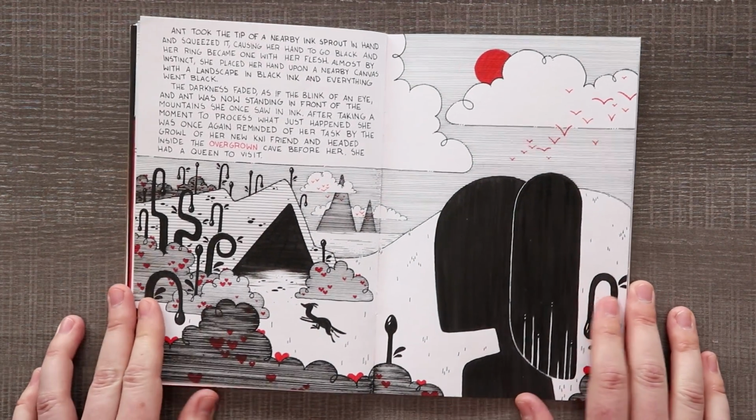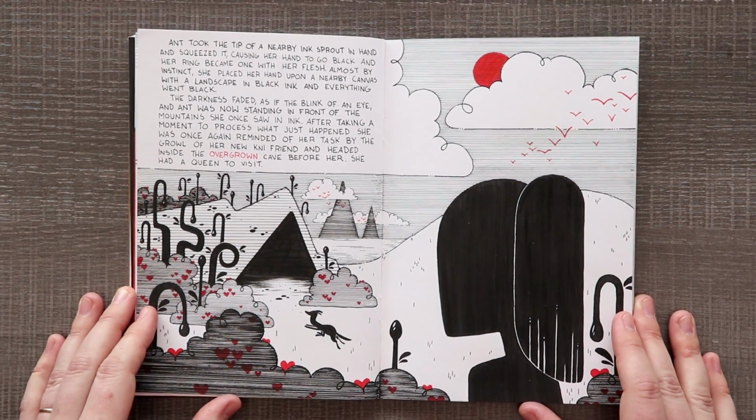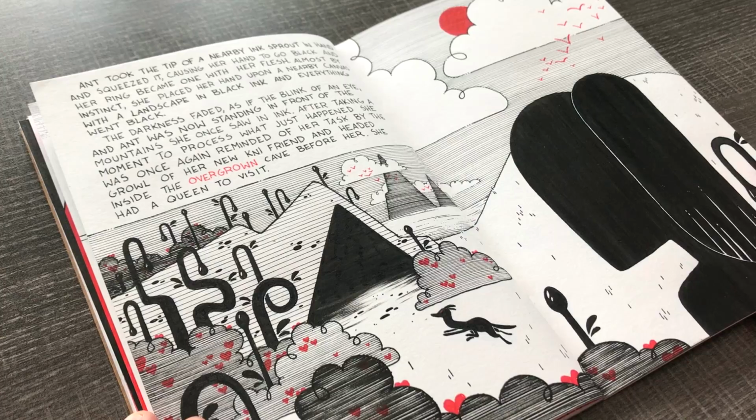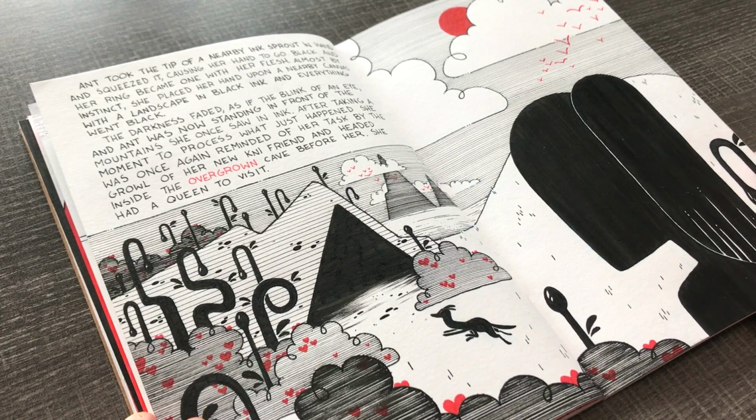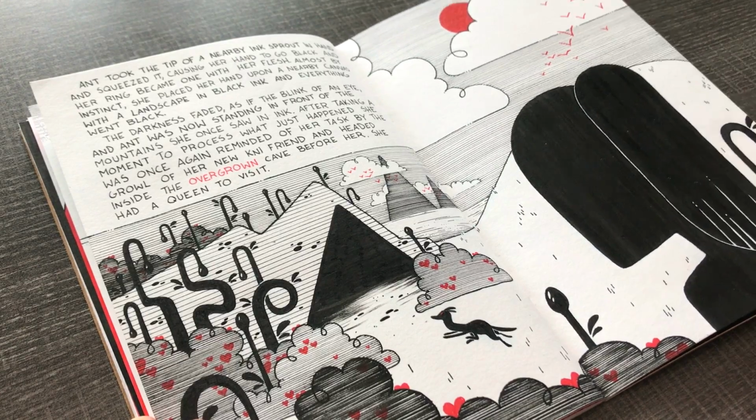Next up is overgrown. So we have an overgrown cave. This is a landscape of the land of Savnak, which is canvas backwards. Not much to say about this one. I felt like it was kind of eh.